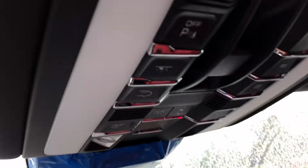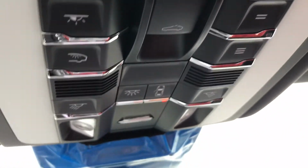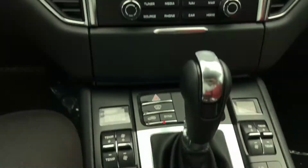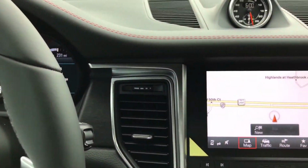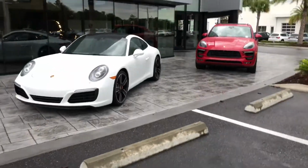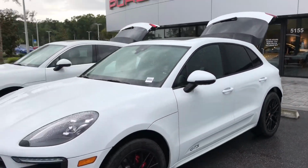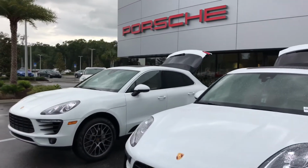It's a very beautiful interior on both. The panoramic roof really opens up the interior that you have on both these vehicles. You have some controls up here. Porsche likes everything laid out, so everything's very simple to operate. Okay, step out once more so you can take a look at both vehicles. Again, this one is the GTS, and this one is the Macan S.